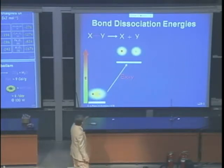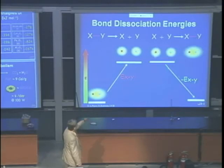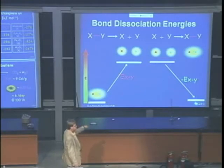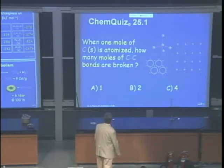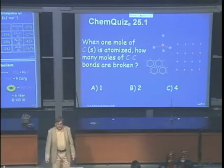So this is endothermic. If it forms bonds again, I would release energy. So there it goes. It releases the same amount of energy as it took to separate it. With this, I went up, I broke the bonds, then I reformed them, and I'm at the same energy state as I was before, okay? So this is something we can use.